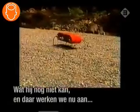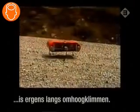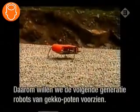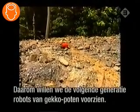But what it can't do yet, and that's the next step, is to be able to climb up surfaces. So we're studying the adhesive of the gecko because it's really special, and we want to add that to designing the feet of the next generation of robots.